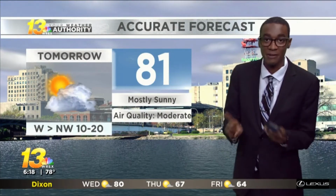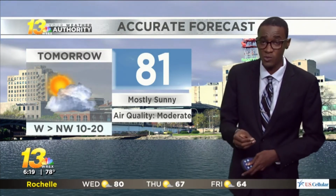So overall for tonight, 57 degrees. A few passing clouds, not as cold though as we have been over the last couple of nights, but that's going to change a little bit later. For tomorrow, we're going to hit around 81 degrees. Mostly sunny. The air quality is going to be on the moderate side. So once again, still those sensitive groups will be impacted.